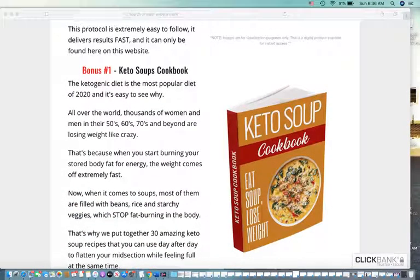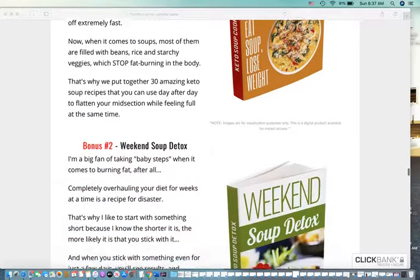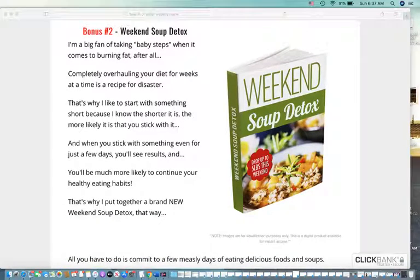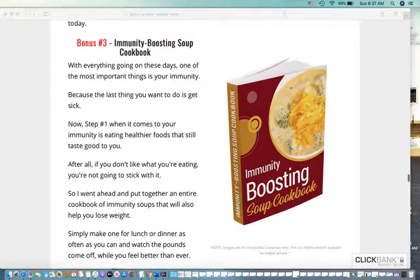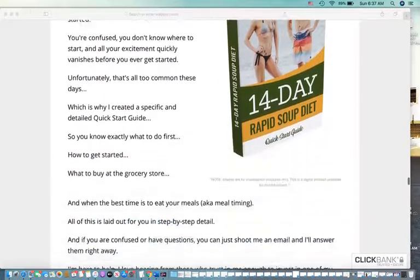Then you have, like I said, keto-friendly soups. You have the Keto Soups Cookbook. That's worth its money just by itself. The Weekend Soup Detox, a great thing to do a detox every few months or so. That's at least what I try to do, which keeps your metabolism running in tip-top shape. Immunity Boosting Soup Cookbook, again a great cookbook with immunity boosting recipes, and then a quick start guide.